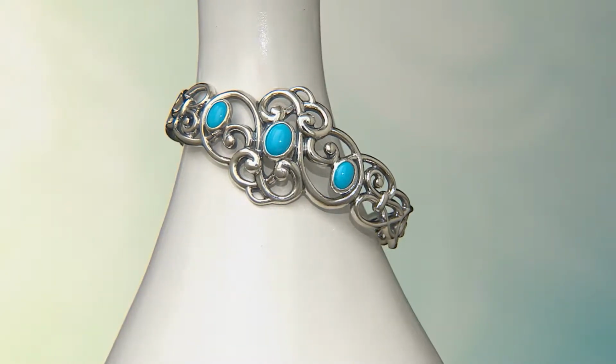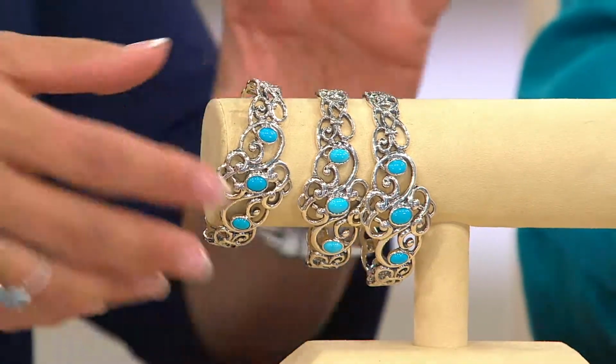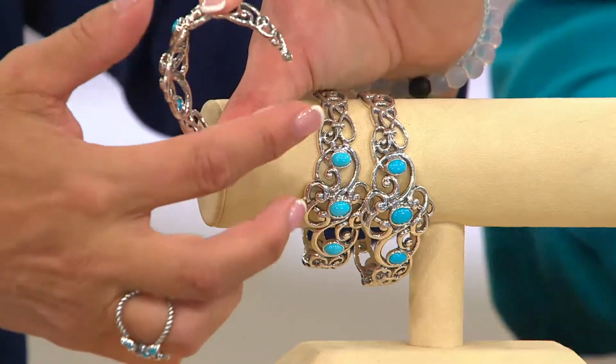A small will fit approximately a 6 3/4 inch wrist, 7 1/4 for the average. The large would be an 8-inch. It is an open cuff. You can very comfortably just pinch it together ever so slightly. So it really has that custom fit. And it's not round. It's going to be the shape of your wrist. It's not meant to connect in the back.